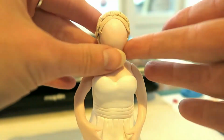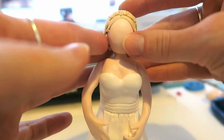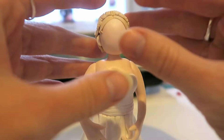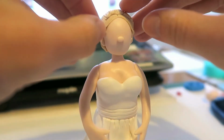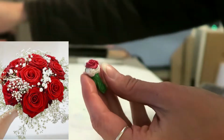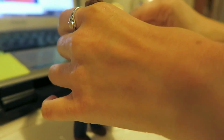Again, I have to be really careful when I'm attaching ears and noses that my thumbprint doesn't squish on their faces. I'm also someone who has kind of long nails, and the amount of times I've accidentally given a bride a terrible, dreadful scar down her face because my long nail accidentally brushed along her cheek or something. I have to be really careful not to turn them into pirates. Beautiful red roses.